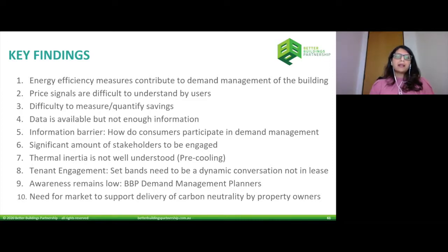So set bands in most leases are usually a real challenge to move plus or minus around. But having said that, different environments could provide different degrees of compromise. For instance, a university building where you have different rotating users as opposed to a static office building where you have lawyers. So you can work with the type of occupants you've got in the building that you're working with to be able to manage thermal set points.